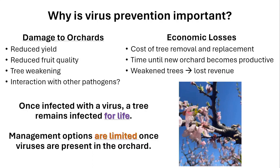And so it can cause, of course, reduced yield, reduced fruit quality, overall weakening, decline of the trees, potential interaction with other pathogens, leading to economic losses for the growers. And management options are extremely limited once the viruses are present in the orchard. That's especially true for the viruses that we encounter in the southeast, Prunus necrotic ringspot and Prunus dwarf in particular, because they're transmitted through pollen, and you can't kill bees, right? So you can't kill the vectors of these viruses. So we're really limited in management options once the viruses are there.